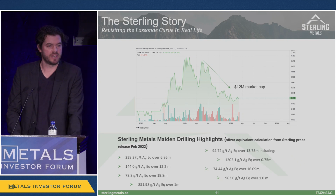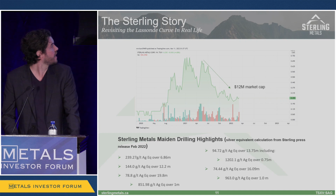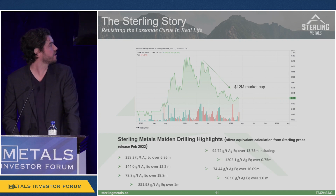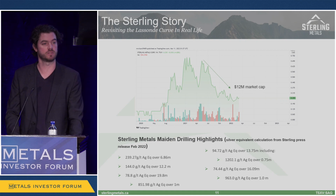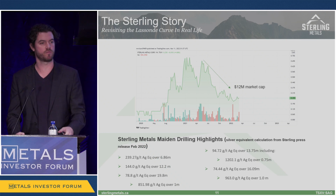Sterling is at the beginning. Sterling's first results, the first drill program ever done on this project, came out with 240 gram equivalent over 7 meters. We have the high grades in veins at the beginning, the 900 gram equivalent over 1 meter. We have this roadmap for success now. We have the veins that are wide enough to chase down plunge and along strike. And we have those broader corridors that show you where to go.